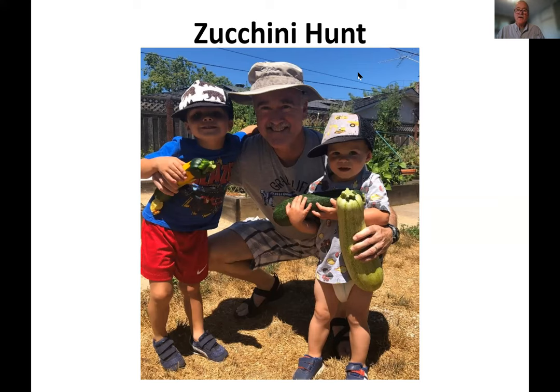Where I am in Saratoga, which is near West San Jose and Campbell, I have a combination of sand and clay. I've got a little bit here. Let's see how easy this is going to be to see. But you can see there's a good amount of space in there.